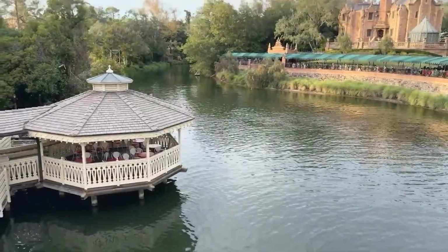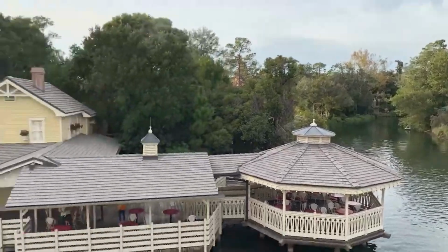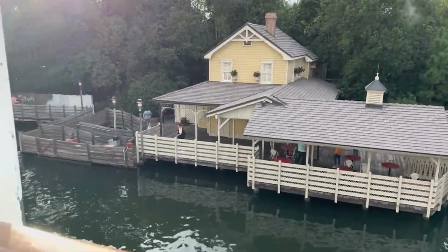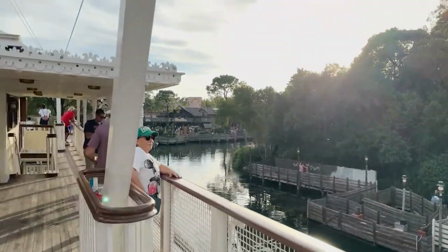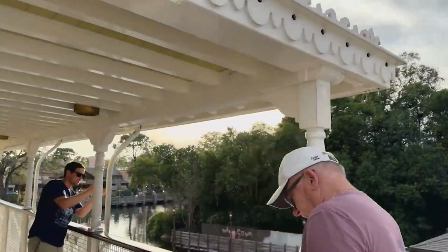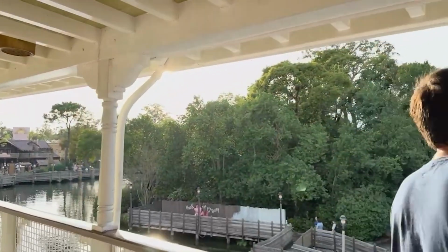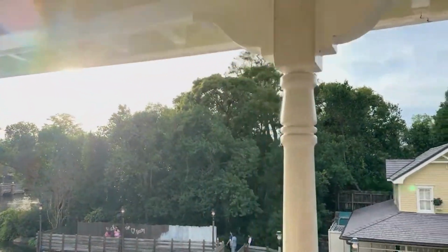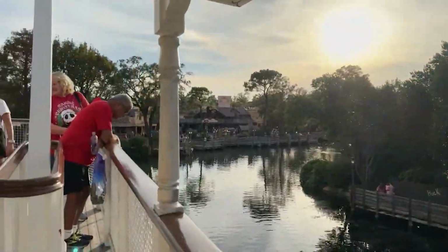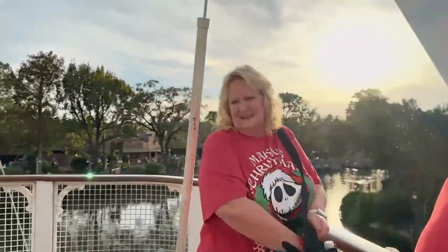Same view, one level up, no shade. What were we thinking? Yes, this is true. And then we can go sit with Aunt Bonnie and Grandma down there.